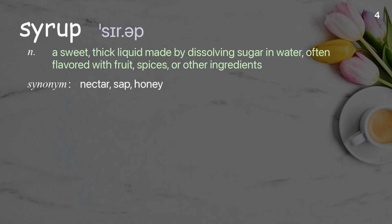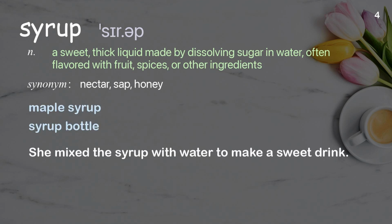Syrup. A sweet, thick liquid made by dissolving sugar in water, often flavored with fruit, spices, or other ingredients. Examples: Maple syrup, syrup bottle. She mixed the syrup with water to make a sweet drink.